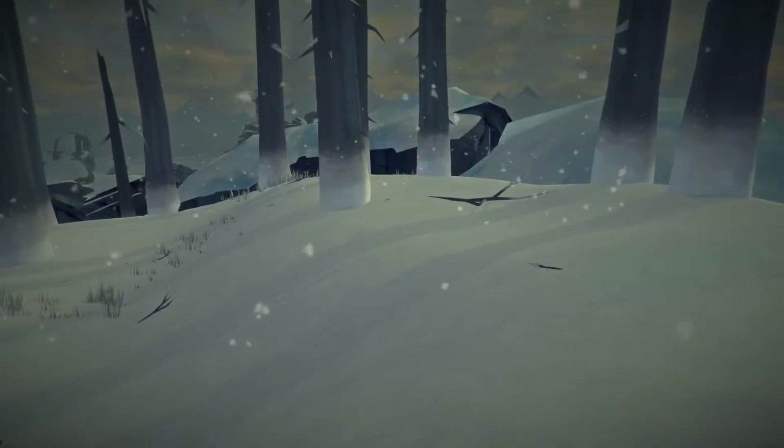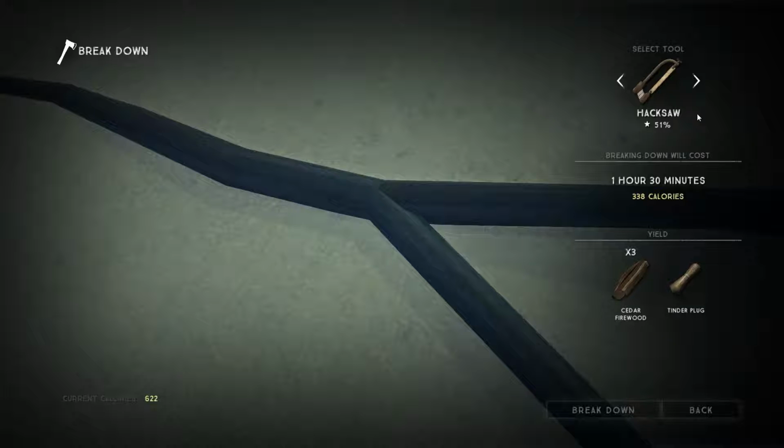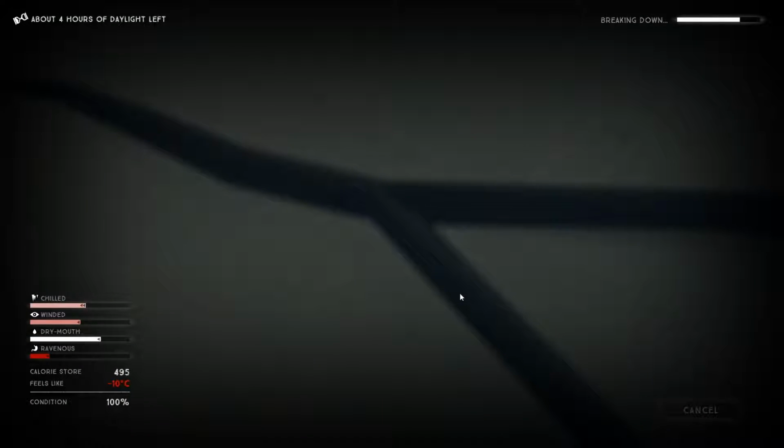Oh, lovely. Does this one count as a cedar limb? Okay, that's fine. 45 minutes, we'll break that down, and then we'll probably go home, because it's getting a lot colder.